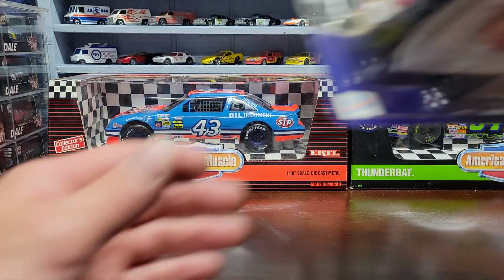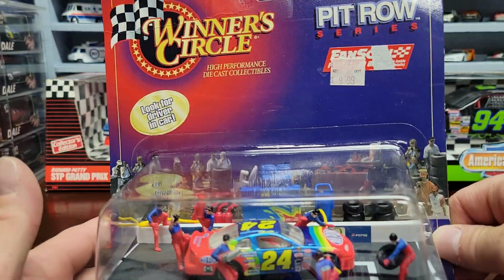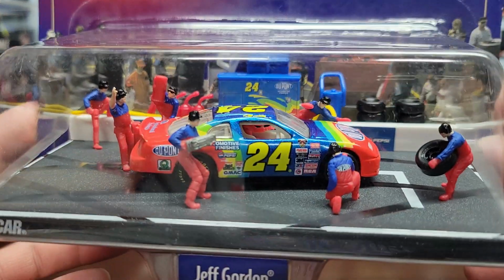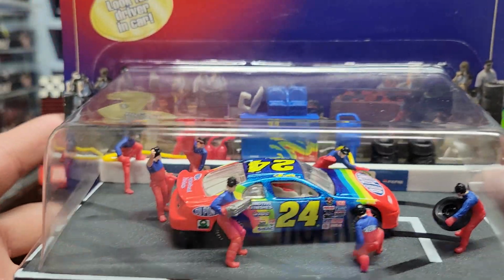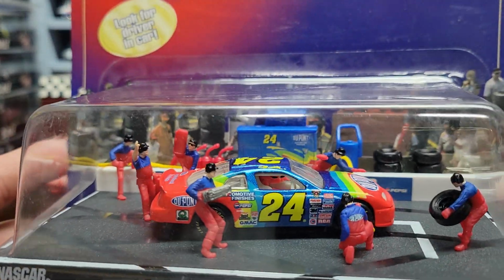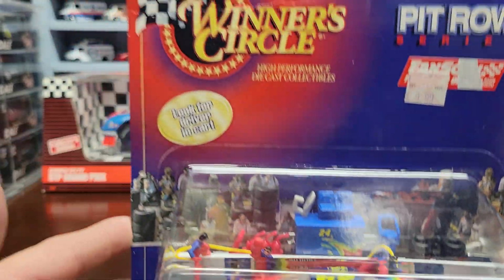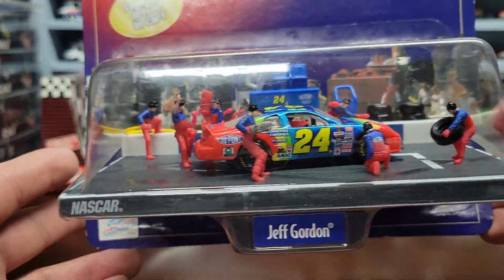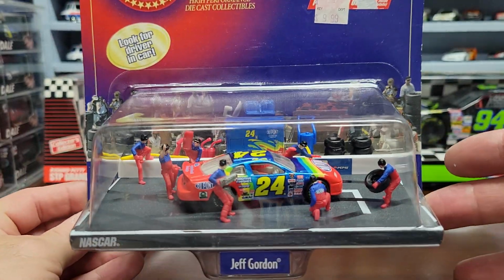Next, we have this Jeff Gordon kind of a pit row thing. I got a couple of these already from different drivers. I got a couple Dale Earnhardt Senior ones. So these are kind of cool. I think I might have got this one from the flea market. I'm not 100% sure, but I believe I did.